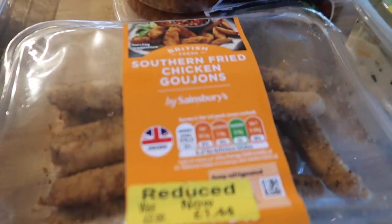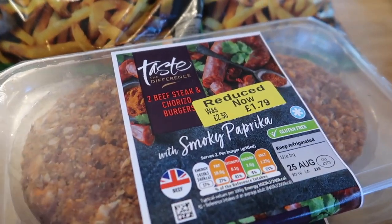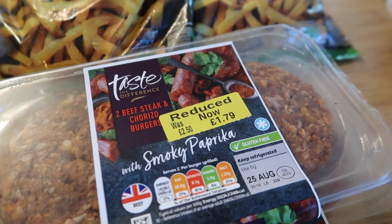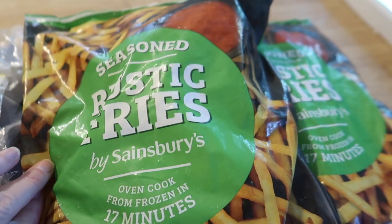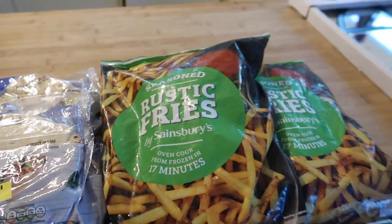I got some southern fried chicken goujons, which were £1.44. I also got two lots of these beefsteak and chorizo burgers, and they've got smoky paprika in. I thought they sounded nice. And again, they were on offer at £2.50 and then reduced further still to £1.79. Two bags of seasoned rustic fries. These are £1.25 in Sainsbury's, and they're really, really nice.